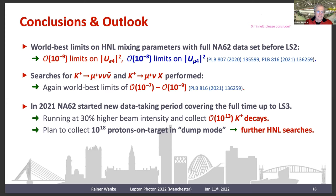We have now, as I said, restarted data taking for the full time up to the long shutdown 3, 4 years. And we are running now at a 30% higher beam intensity and want to collect about 5 to 10 times more kaon decays. And also, we plan to collect 10 to the 18th protons on target in so-called dump mode, where we just dump the whole beam and look for anything which comes out after a huge block of iron. And there we, of course, have also sensitivity for heavy neutral leptons.